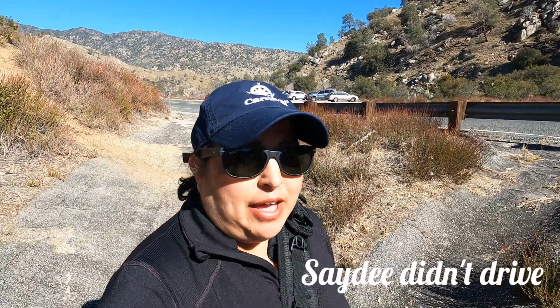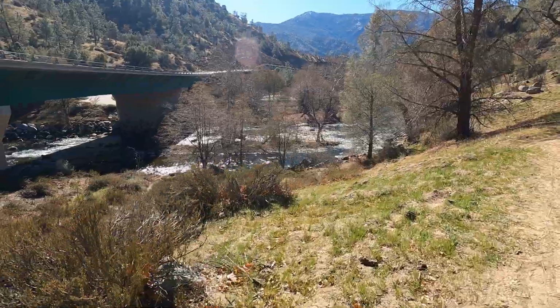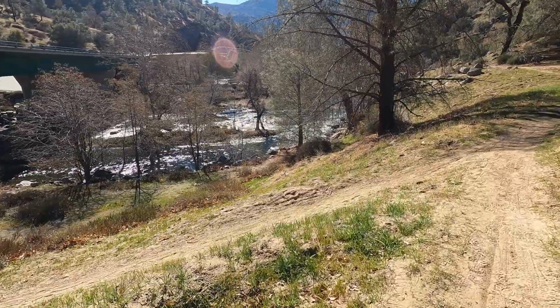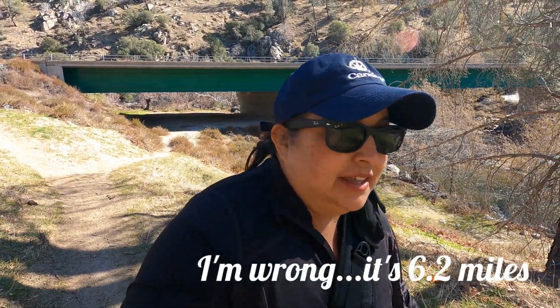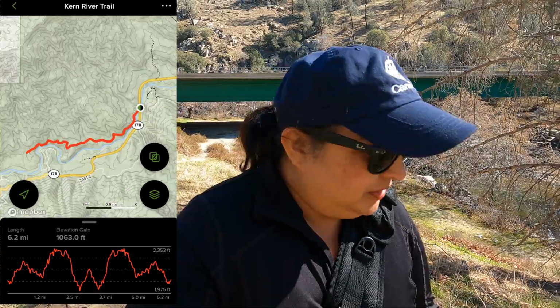Sadie and I drove about an hour from my house, and we are at the Kern River hike. So this is about a 4-mile hike from what I remember. I could be wrong. And it has several paths you can take. I just downloaded the map on All Trails, and hopefully that'll work for me. It says on there that dogs, horses, bicycles, hiking, everything is available to bring up here.